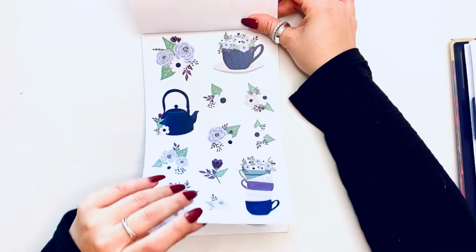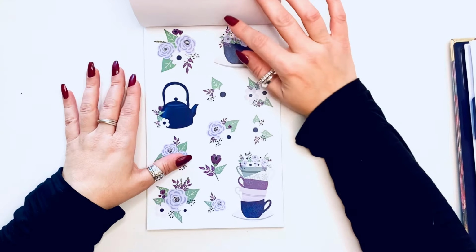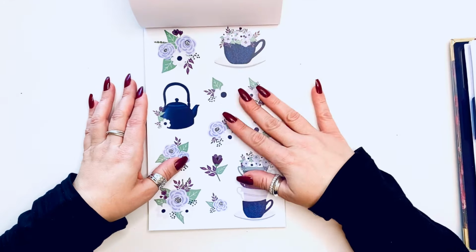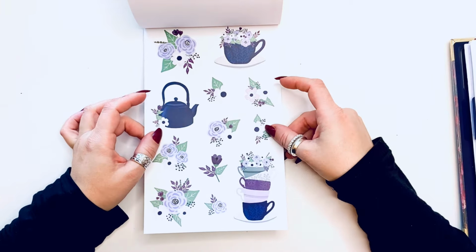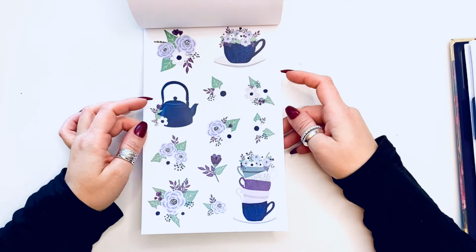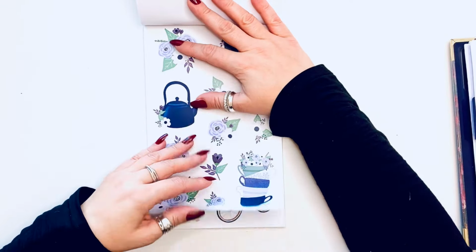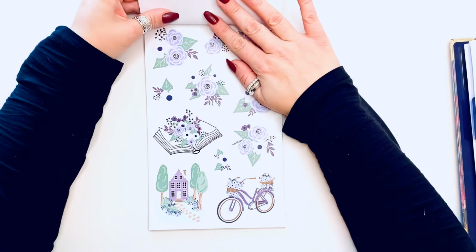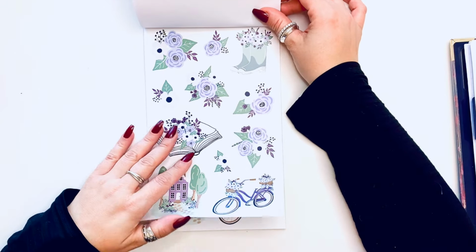Okay, this is one of my favorite collections from her. So this is called Lavender Days. And if you've seen it, you already know what I'm talking about because it is the best. It is super lovely, and I can't stress it enough how beautiful these flowers are. The purple and blue and the green mix in those just makes me so happy to even just look at them. Look at this, oh my gosh.